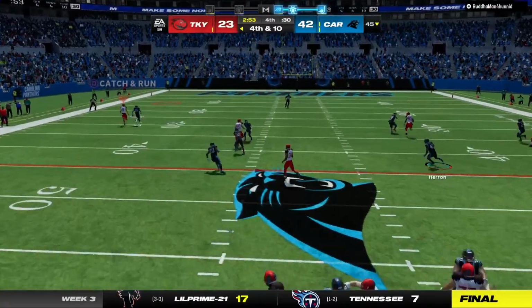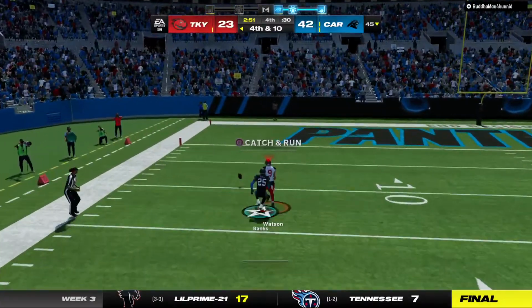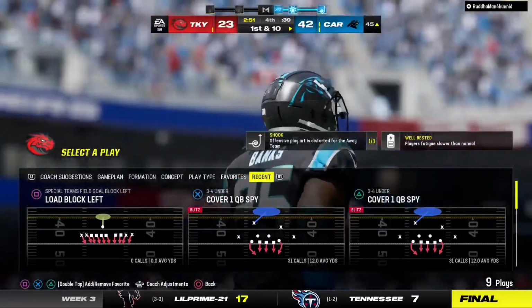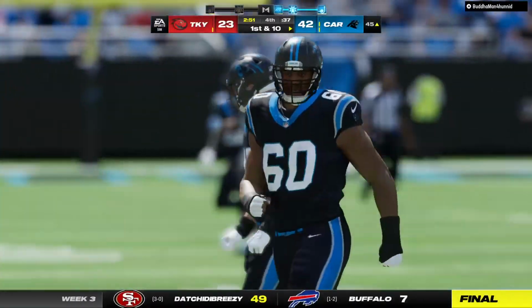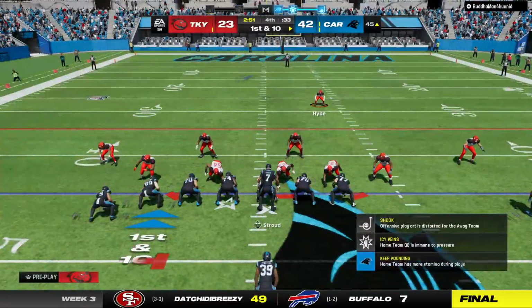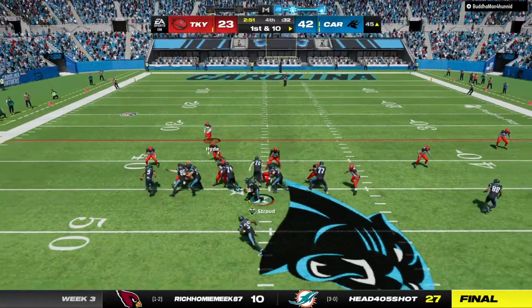But they've blanketed the field the entire game using a variety of coverages. Now they go for it on 4th, but this one is going to wind up incomplete. Mike Tomlin takes a shot here, but to no avail. And the Panthers are going to get it back in excellent field position.